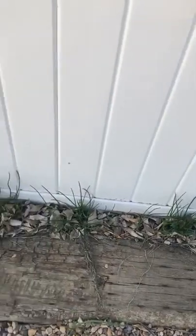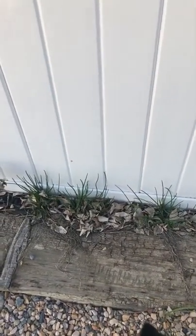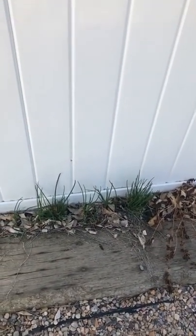So here's another one, and then these right here I love because they're very hardy. They come up every year, and you can eat them. Let's see, they are chives. They get real pretty purple flowers. So they're a great fill-in.